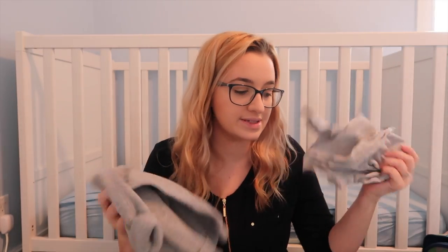I have a ton of clothes that I like to include, so I thought I would share with you guys the basics that we always send. I always keep neutral colored socks in there. I know it really doesn't matter if his socks match his outfits, but I just feel better about it.